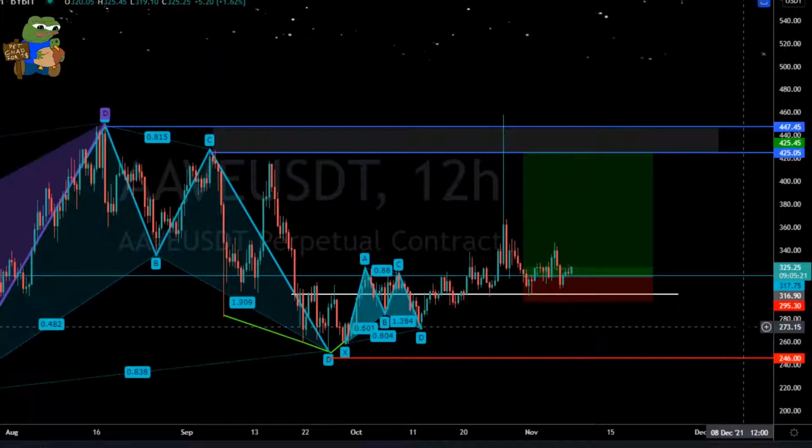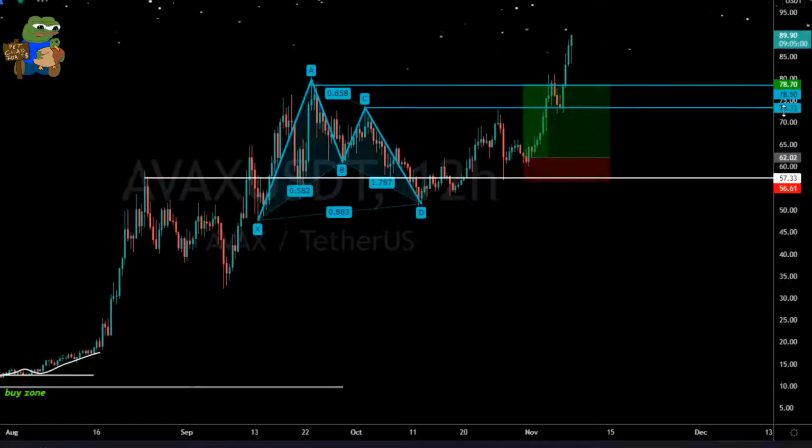Yeah, AVE's up 1.6% on the day. Looking pretty nice for long. Easy invalidation. Yeah. Easy invalidation. Decent target. Okay, moving along.